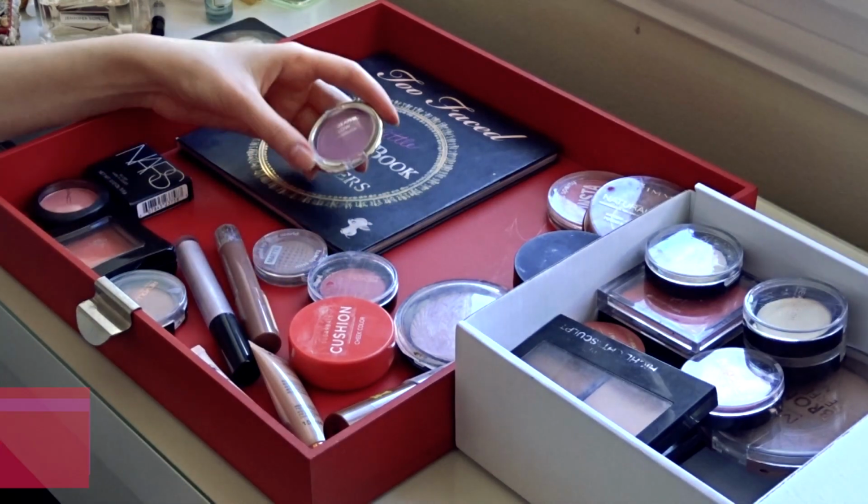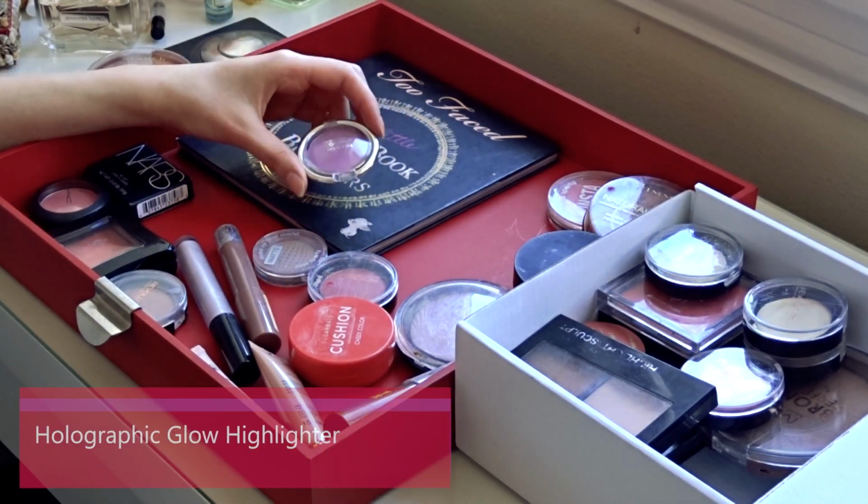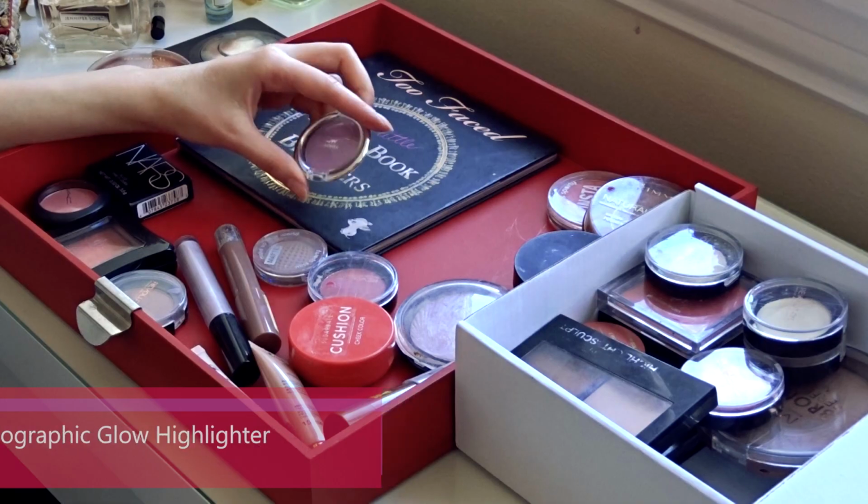Next thing we have this Holographic Glow highlighter, which I think I got from a children's magazine when I was doing some research. This is not expired, it says it's expiring in a few months. So I'm gonna keep this for now, maybe I'll find its use. So this stays with me.